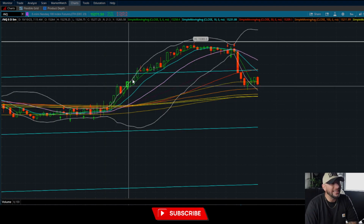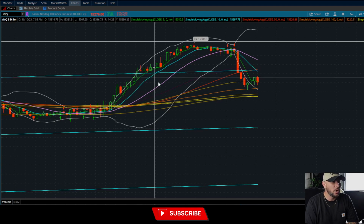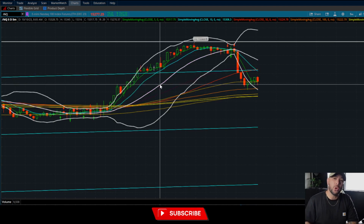But again, if you don't really know where the levels are, that's why I really emphasize teaching these levels in Evolution Traders. Because if you don't know where the next area of supply is, how would you know to take profits? If you don't know where your trailing support zone is, whether it's the 5, the 10, or the 20 period moving average, on the time frame that you're trading, how would you realistically know to hold the trade? How would you realistically know to stay in the move?